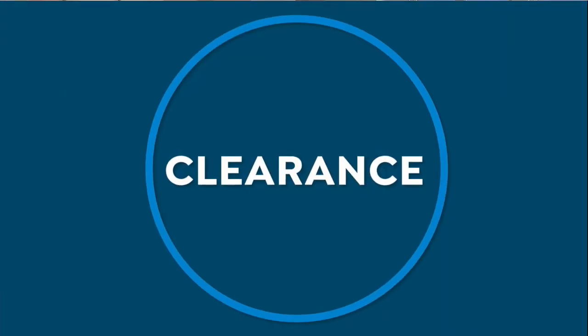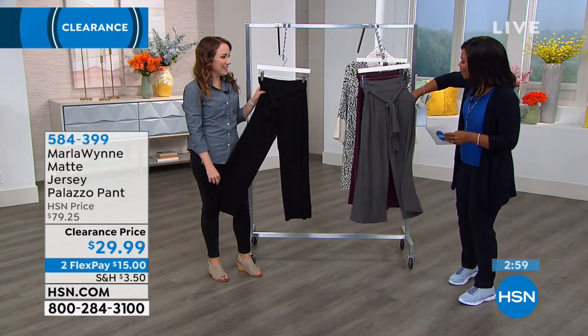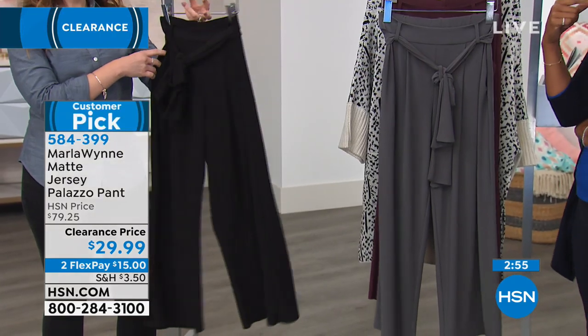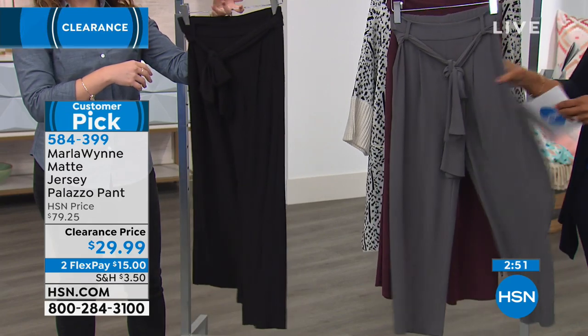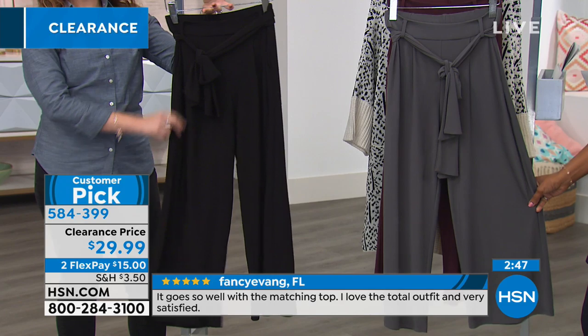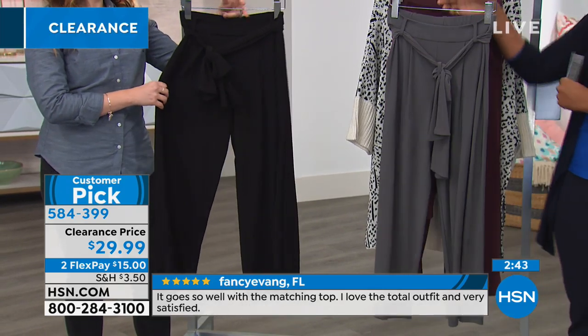I want to show you these pants too. These are so cute. Aren't they cute? Rochelle, these are the kind of pants that every time I see them on another woman, I'm thinking, why don't I have those? Exactly. It's a matte jersey palazzo pant, and these are a cropped style length. They're 25 and a half inches long. You've got 5% spandex in here, so you've got movement.